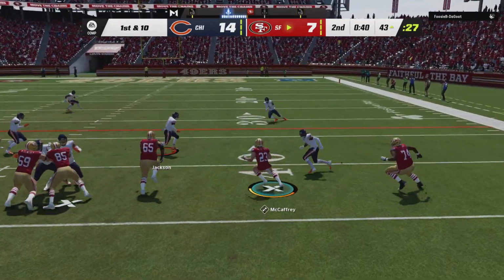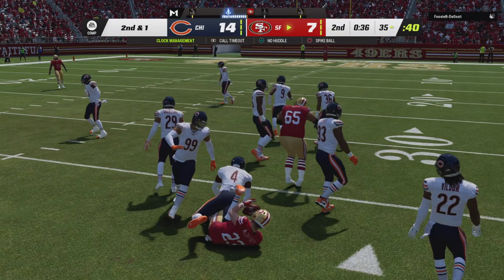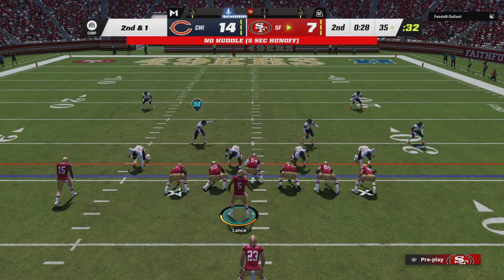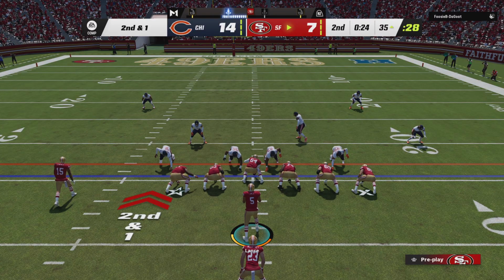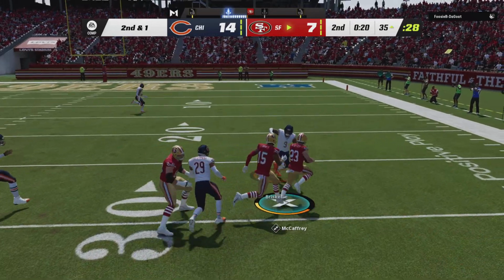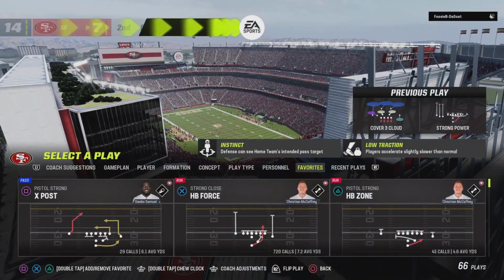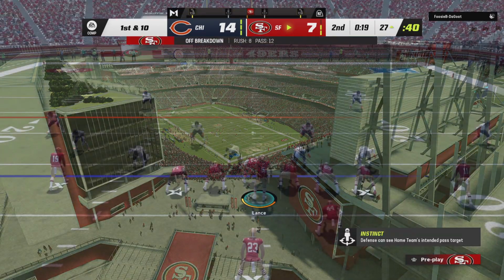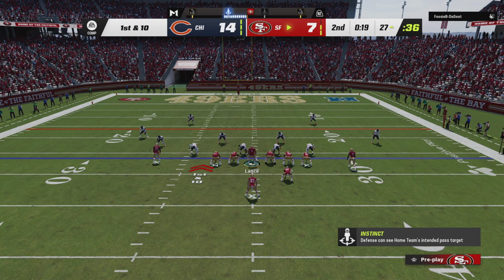Out of the pistol, McCaffrey. And a good stiff arm there before he's brought down on a nice little game. The last run got 9. That leaves him with second and a yard. They'll give it up to McCaffrey. And he'll be brought down at the 27-yard line. The 49ers now going to use the first of their timeouts as they stop it with 19 seconds to go in half number one.